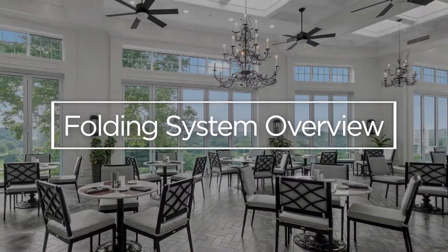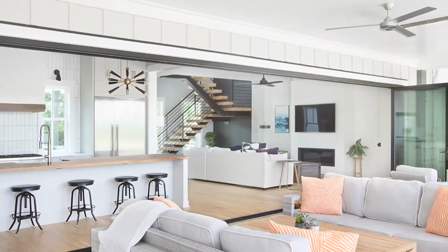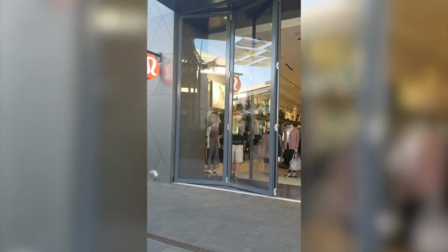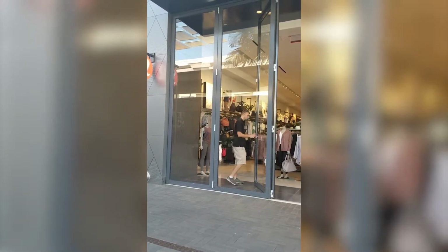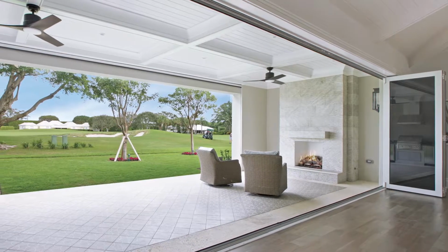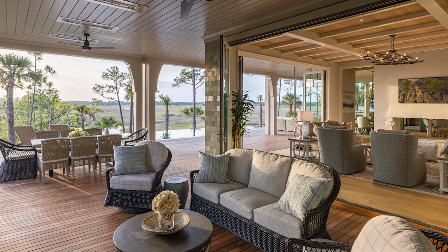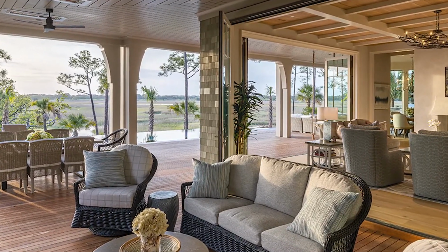Eurowall's thermally broken folding doors boast the industry's largest panel sizes and can enclose virtually any size opening. Panels can be built up to 14 feet tall, with widths up to 52 inches wide. These accordion-style folding doors create maximum throughput for foot traffic and truly eliminate the boundaries between interior and exterior spaces.